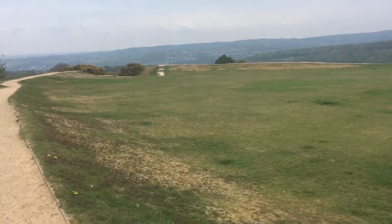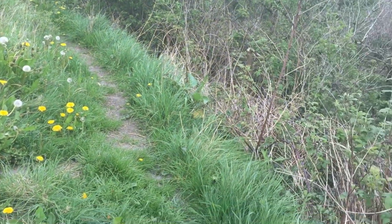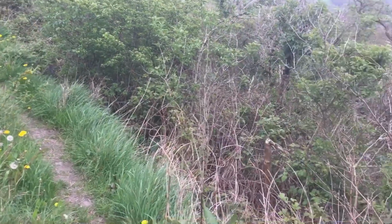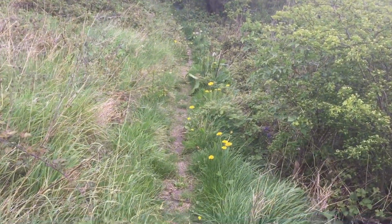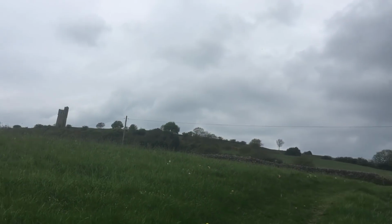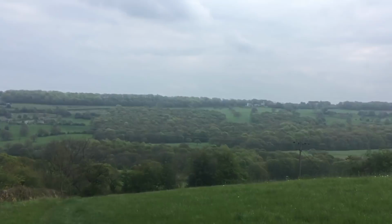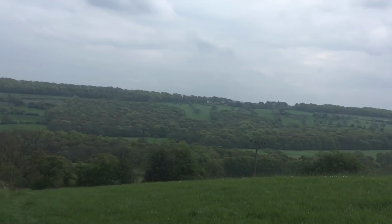What stopped them? Right, so I've just come down from the castle and this looks like the track I'm meant to be taking. There's no signpost, but it's on the OS map. Let's hope it's not too overgrown. So that's the tower, just making my way down, and then it will be down, down, down, then up, up, up, and maybe it goes along the ridgeline, not really sure.